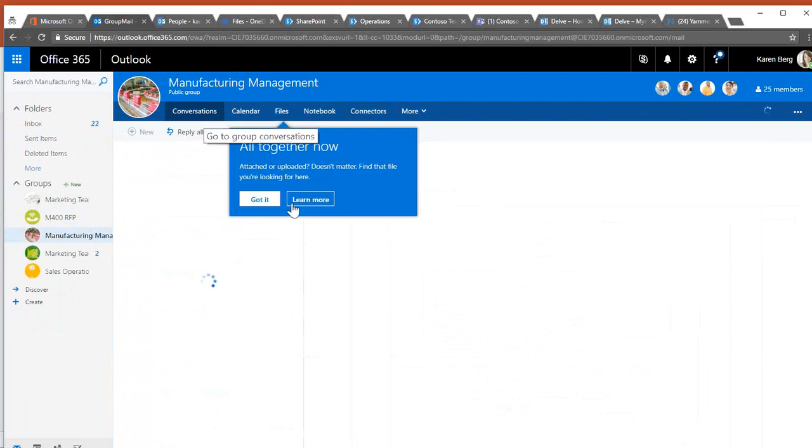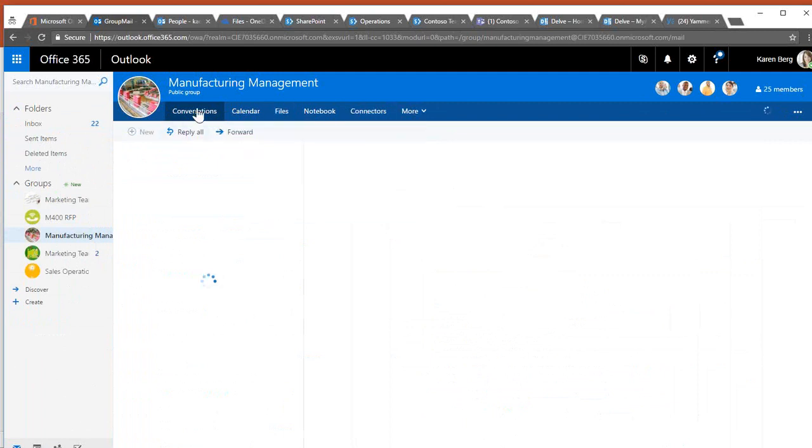So conversations are simply emails, and they are allowing you to just send emails, threaded conversations through your group to all the members, and it shows up in their inbox. Or you can come here and see an aggregated view, a filtered view of just the emails to the group here. So you can create new, reply all, forward, and it's kind of having a little hiccup right now.